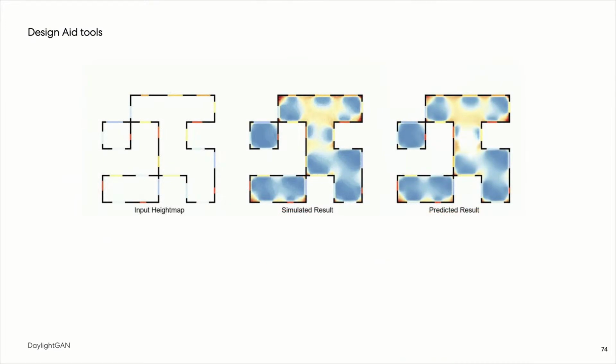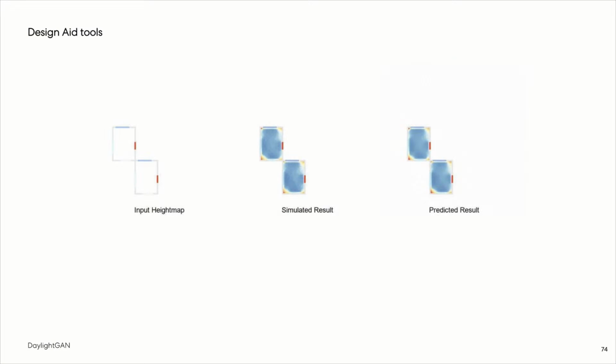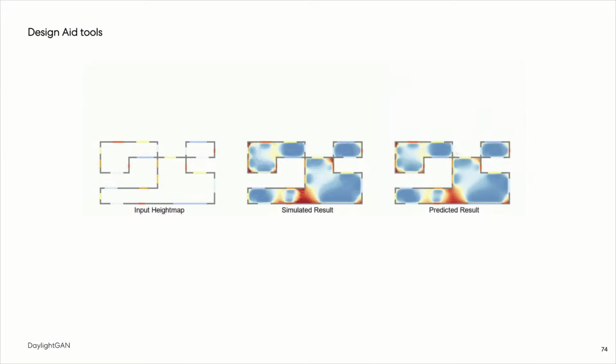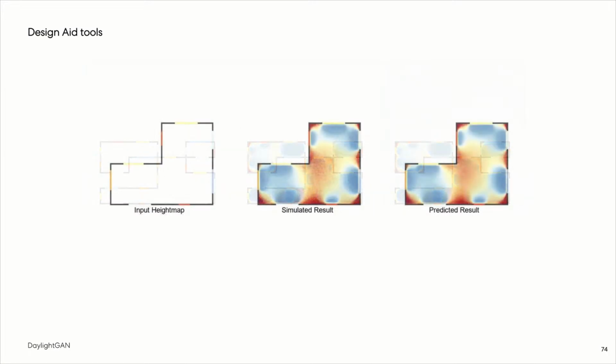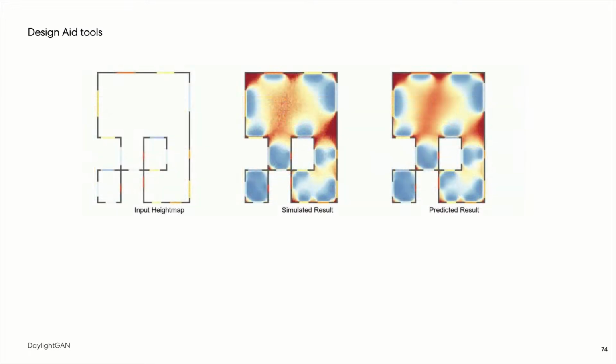We're also starting to tie in some machine learning to shift from this sequence of simulation to predictions. We already started testing some of the machine learning algorithms out there, like Daylight GAN, but we are developing our own in-house machine learning system for daylighting. And I think this is also one of the opportunities that we have to link building integrated agriculture into our already established systems.